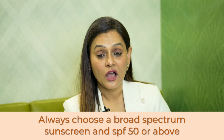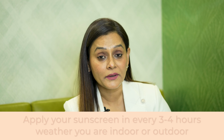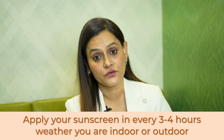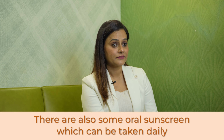Please choose a broad spectrum sunscreen, also an SPF of 50 and above. Most importantly, don't forget that all melasma and hyperpigmentation patients need to apply their sunscreen every 3 to 4 hours, whether they are indoors or outdoors. Those who are lazy and who forget to reapply their sunscreens, we have oral sunscreens that are available these days, which can be taken daily.